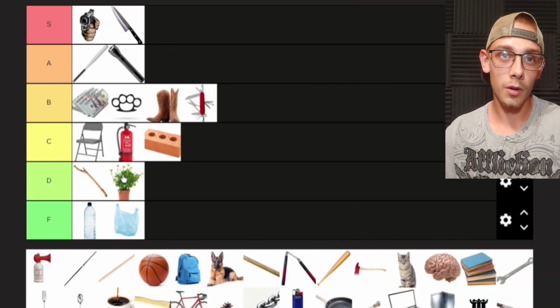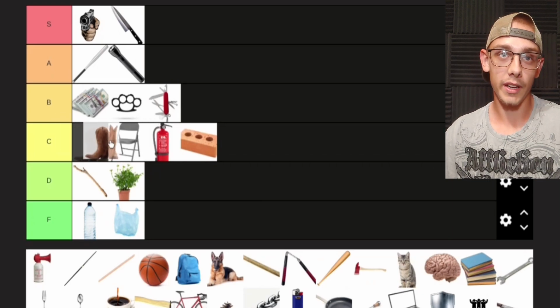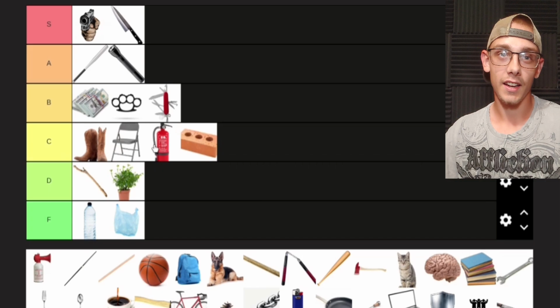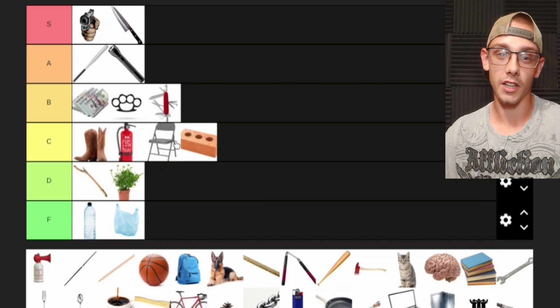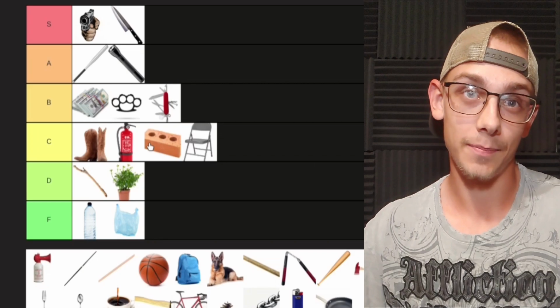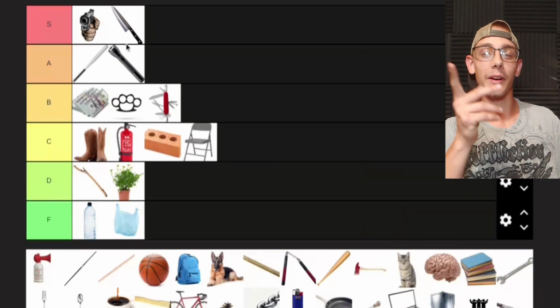Some of the changes I want to make, I didn't really think about this, but boots in the last episode, I want to knock this down to a C. And we'll put it over the chair, and the fire extinguisher also over the chair, and the brick as well, because I think I messed up on that. I don't know how long ago exactly. I'll probably put it up here.